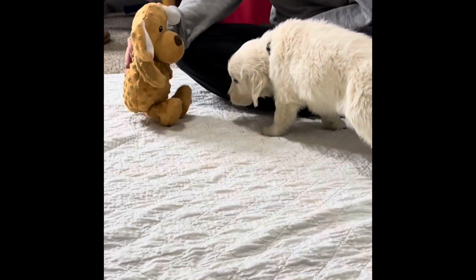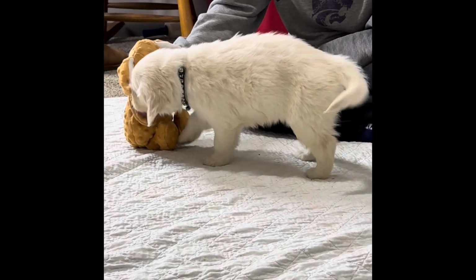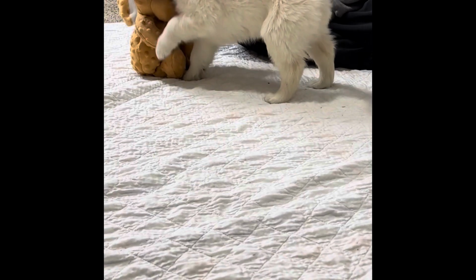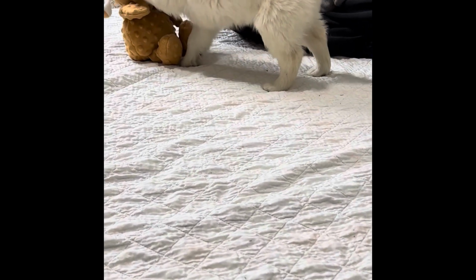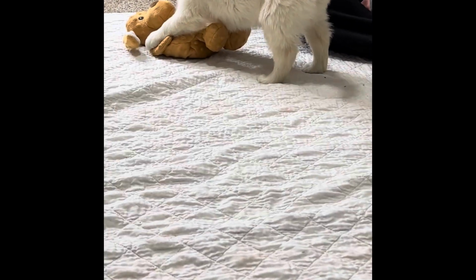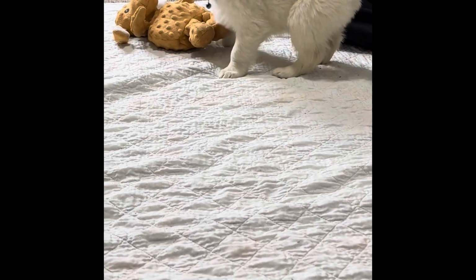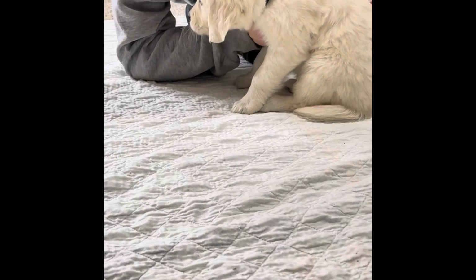Now we're going to bring out the dog, see if she's okay to approach. Tail's wagging, she's licking it. I love you. Okay. Oh. She's like, my bark is bigger than yours. Hey, baby. Hey.